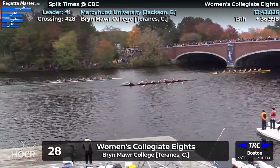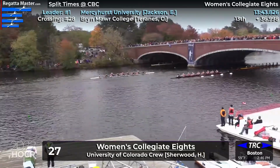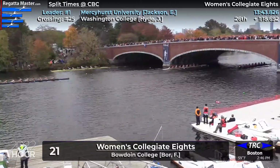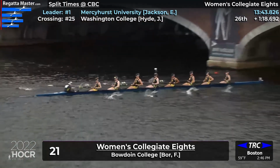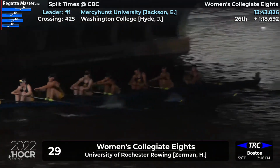They've got pressure from Washington College in the maroon hull at bow number 25. And it looks like UC Santa Barbara in the black and white. They've lost their bow number. It could be from contact, so I'm not sure, but I believe UC Santa Barbara. And then behind them, hull number 29, is University of Rochester's women rowing, in the blue hull, just going under the bridge now.